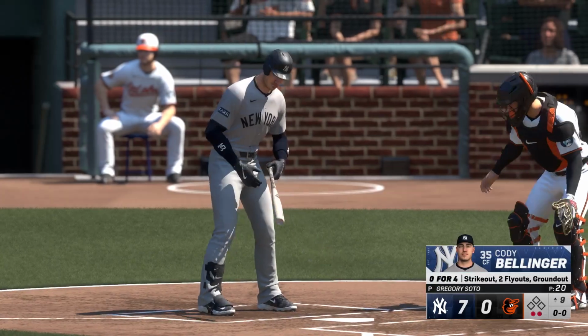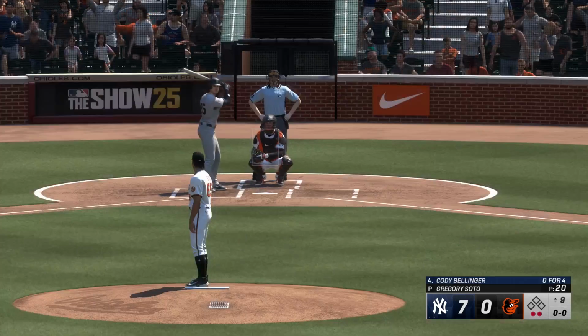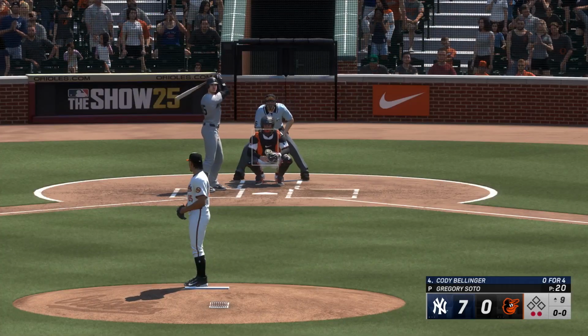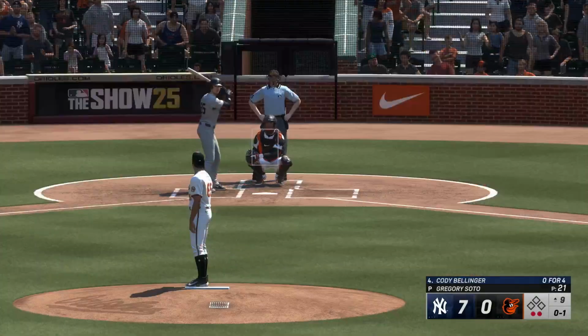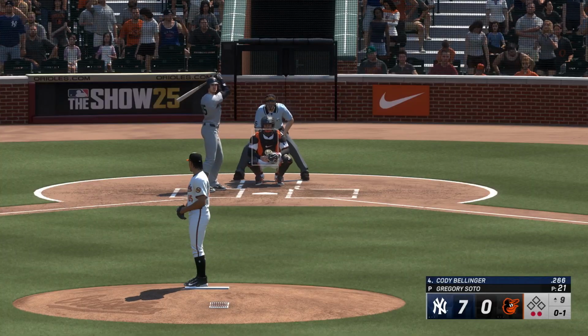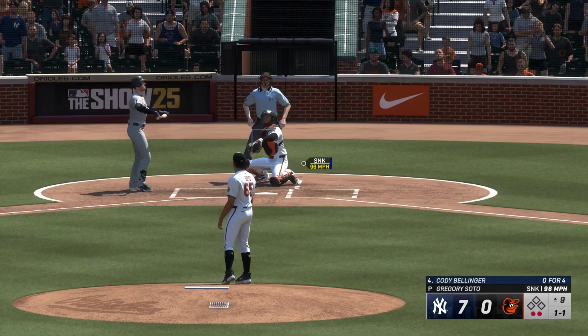Now batting, the center fielder, Cody Bellinger, 0 for 4, a couple of flyouts. He's also grounded out and struck out. Pop foul out of play off to the right. That missed by a lot. 1 ball, 1 strike. 1-1.